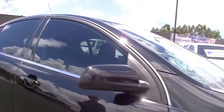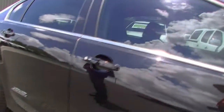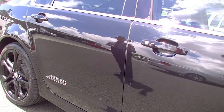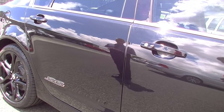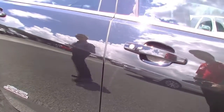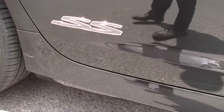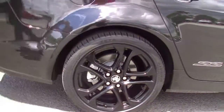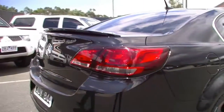As we move down the side, colour-coded outer mirrors and door handles. We do have proximity keys, so we can access the vehicle by the buttons on our door handles. Also, once again, the distinctive SS badging down in the base of our right-hand rear door, and the right-hand rear alloy, not a mark on that as well. Being a black alloy would certainly show up any marks if there were any on the car.